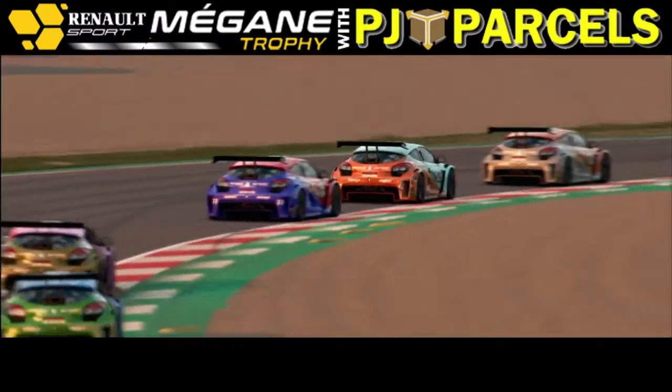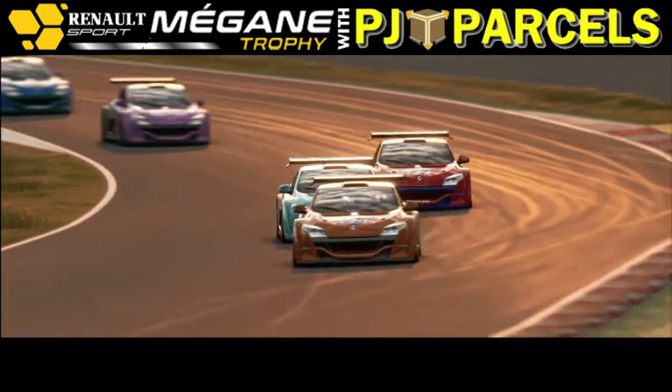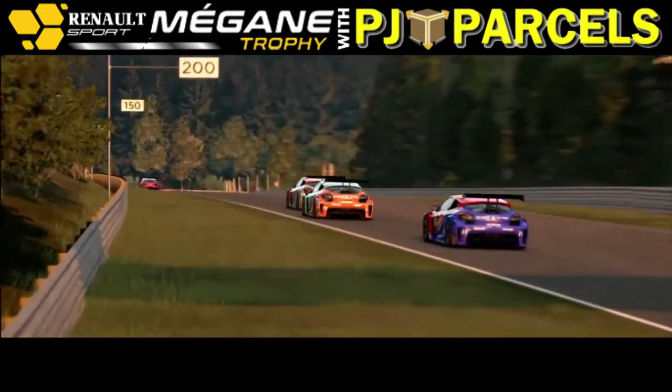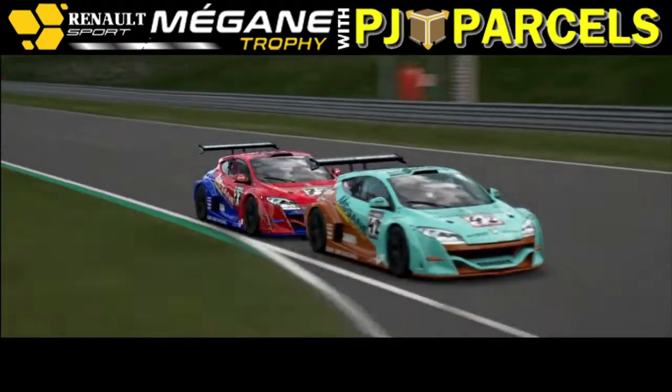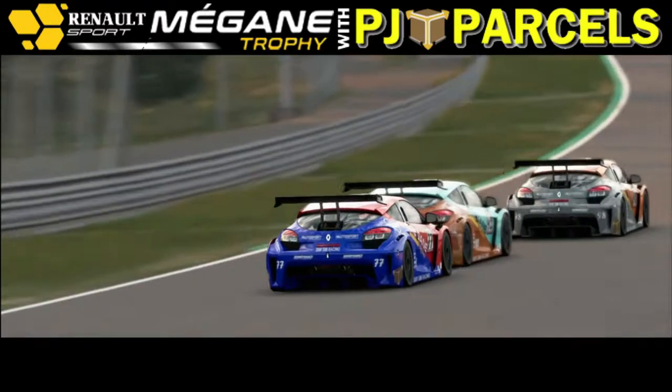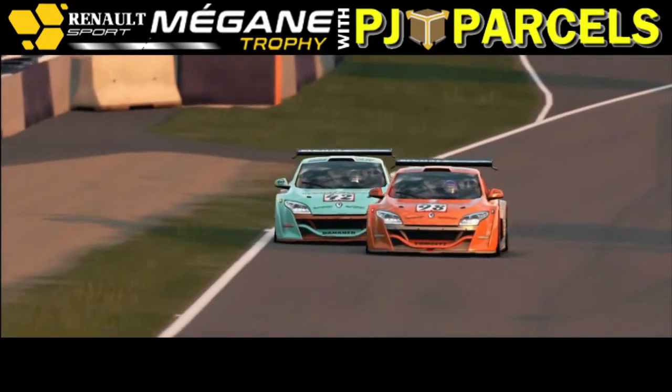Slight touch pushes Ollie wide, but Jordan's also lost a bit of momentum, and now both Ryan and Declan are trying to catch these 3 up as well. Could it become a 5-way battle for this lead before the end of the race? We will have to see. As we see Ollie now with a decent run on James.